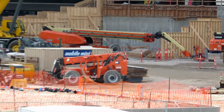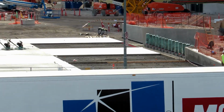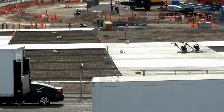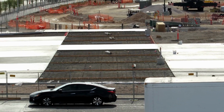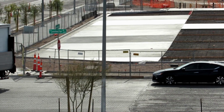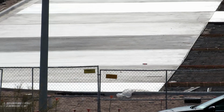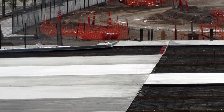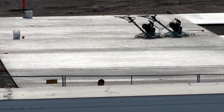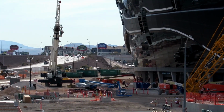Again, if we swing to the very northeast corner, last time I was here, they were pouring concrete. So they got some more in because they were doing kind of like every other one so they could do the finish work. Now you can see this whole side is almost done, as well as this one. That's coming along pretty good.